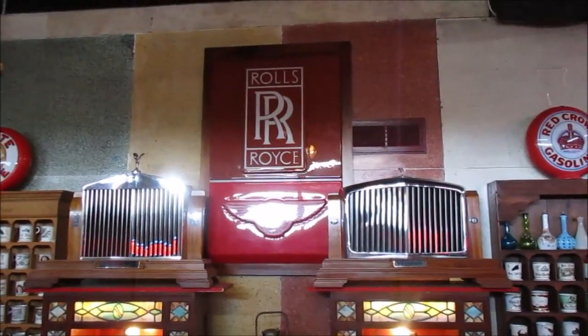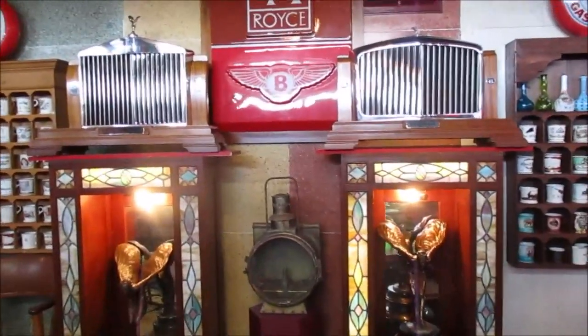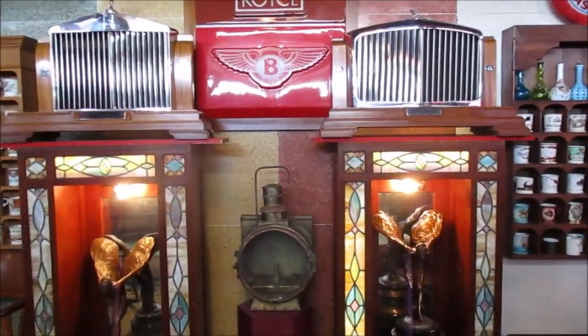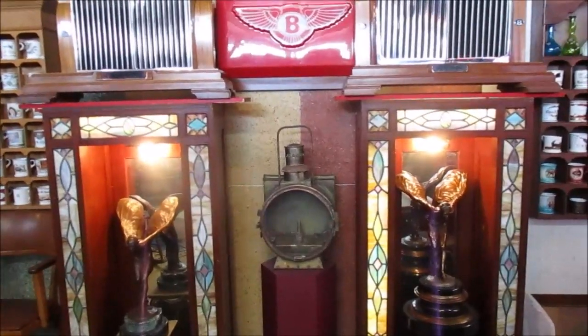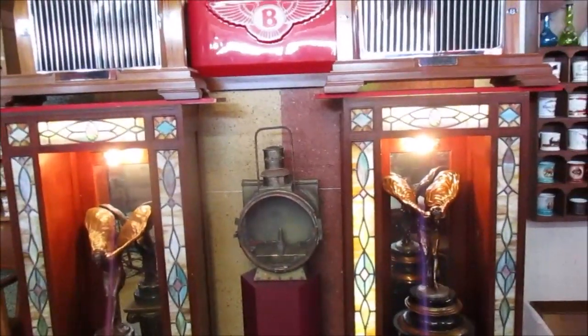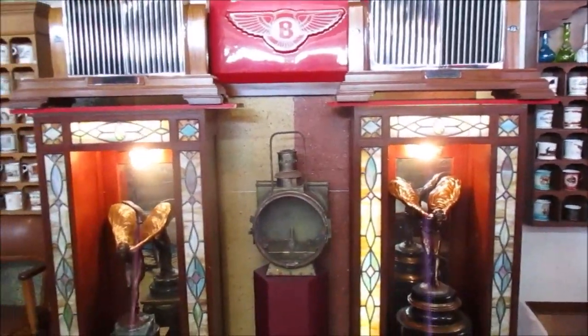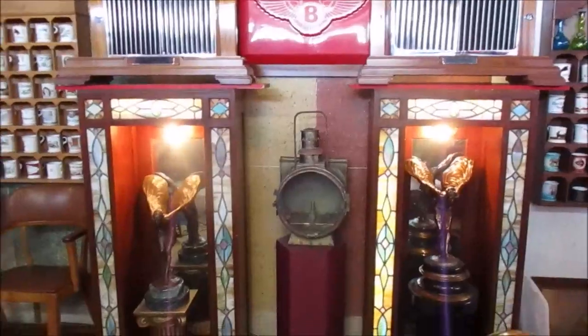Those are beautiful. Right in the middle of the old railroad lamp there. That's a locomotive headlight. Were those gas powered at one point? Acetylene. They were, yeah, gas, like kerosene? Kerosene, yeah. That's amazing.